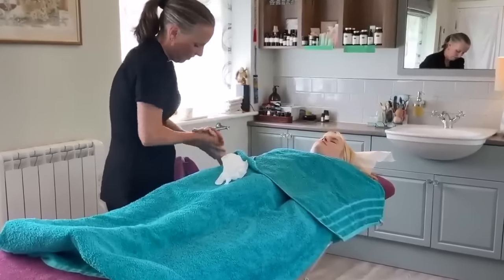And now, just using the index finger with gentle acupressure, one step at a time from the centre, coming outwards. This is a particularly nice point here, either side of the nostril. It's an acupressure point called large intestine 20, and it is so important that it is activated and relieved. So most facials will include that point from here outwards.